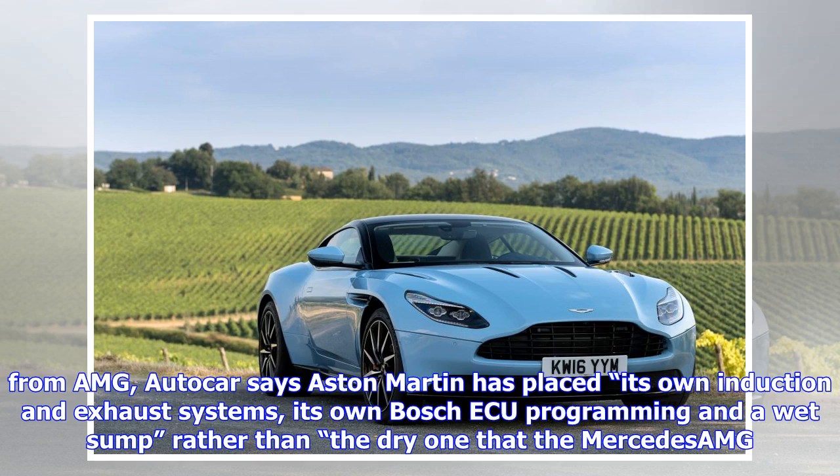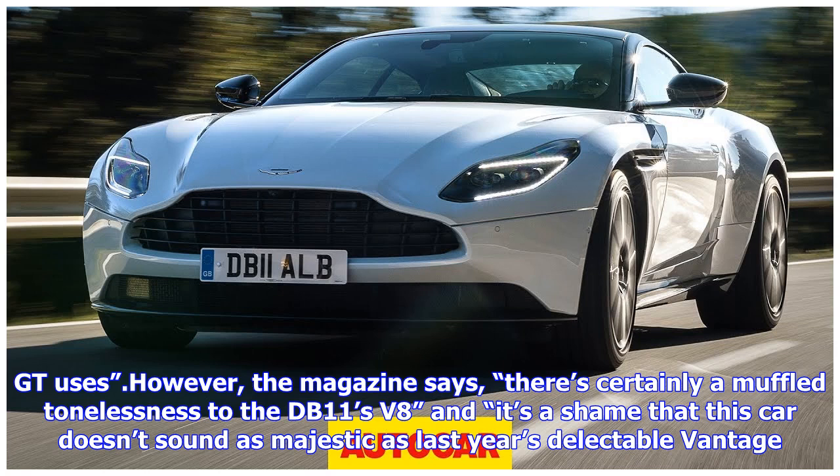However, the magazine says there's certainly a muffled tonelessness to the DB11's V8, and it's a shame that this car doesn't sound as majestic as last year's delectable vintage GT8. Nevertheless, Evo says the V8 DB11 feels taut and controlled over undulating roads when it's in Sport and Sport Plus modes. Move the dial into comfort, and the Grand Tourer rides for the most part with impressive suppleness. When it's out on the open road, the magazine says there's virtually nothing to separate this model from the V12.